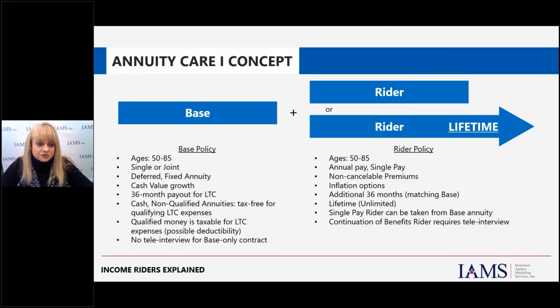Annuity care offered by One America has a base policy. Issue ages are 50 to 85. It does have single or joint. It does have the base contract of a 36-month payout for long-term care expenses, and there is no telephone interview required for the base contract.